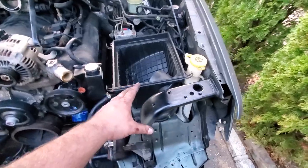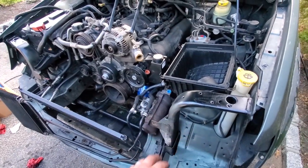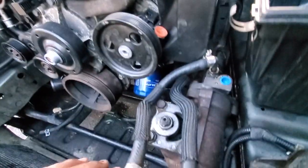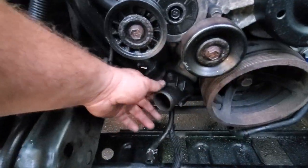We also cleaned up these hood support mounts. Scrubbed off all the rust. Gave it a shot of paint. That's looking better. Cleaned up the steering box. This was a nightmare. Now at least I could see the connectors. Capped this off until we put the new hoses on. New oil filter. We put on a new thermostat.